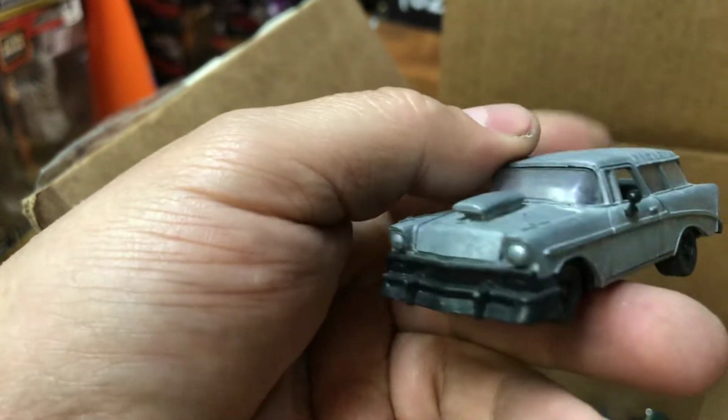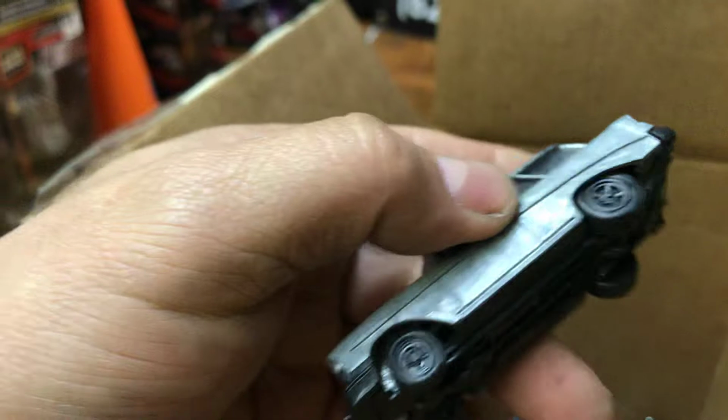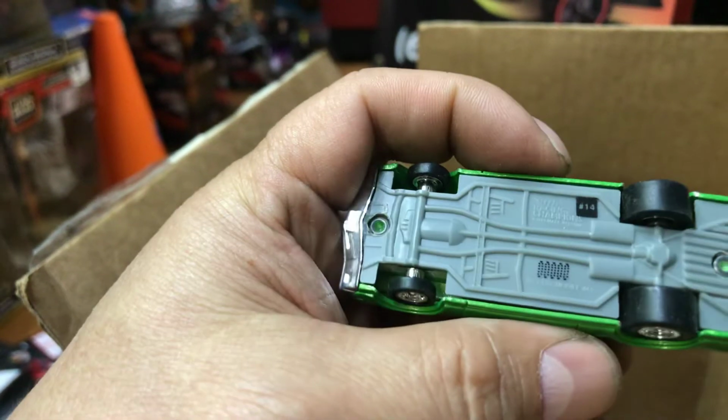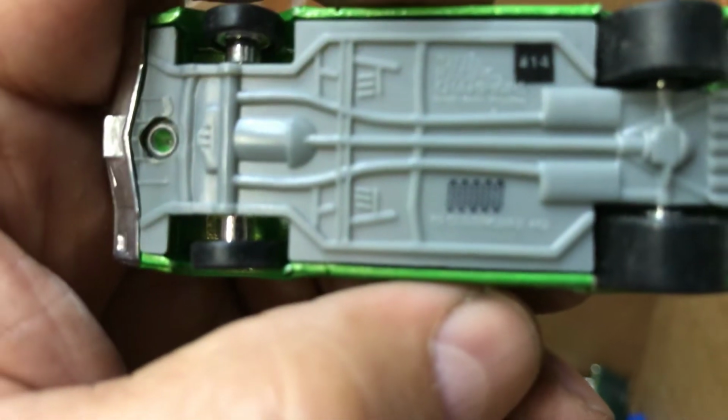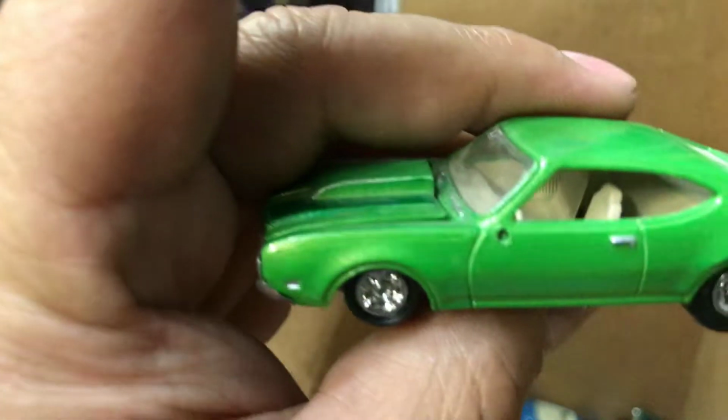Wow. It's good to have something like this in your hand. But this is Racing Champion, definitely. Okay. Another one in here. Probably another prototype. Yep, because it's 000 on the bottom, you see. And it's also Racing Champion. So it's the first sample made.